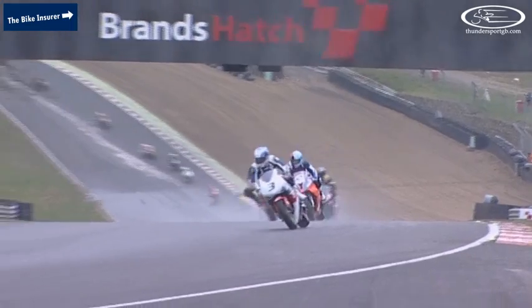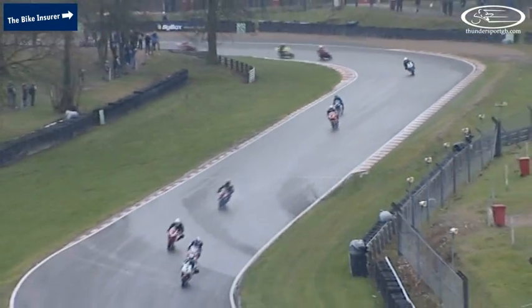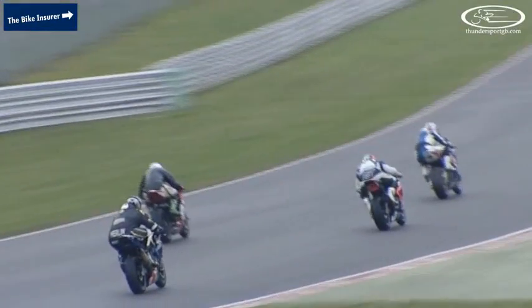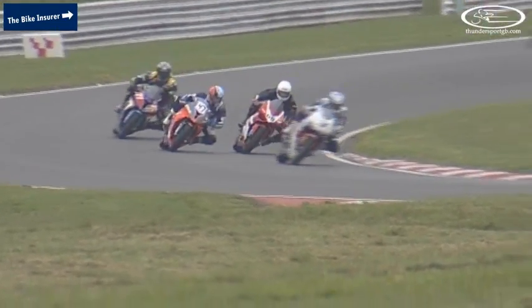And that's Phil Crow, number 71, the 2010 champion, who's come through from 14th on the grid to move up into 4th place. A bit of a wobble on the rear end there for him as he comes down into Graham Hill Bend. So former champion Phil Crow obviously not too fussed about the dodgy conditions here. All the riders out on wet tyres, I should just add. It's just too cold to go for anything else.